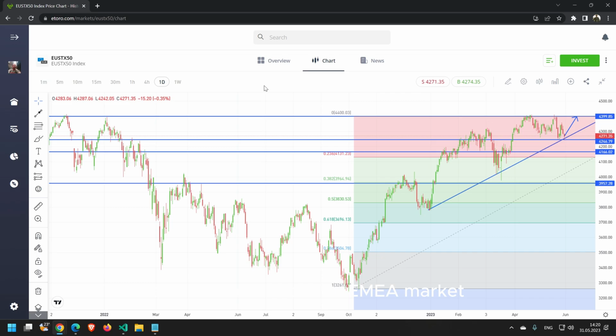And now let's move to EMEA market or European market, European Union, if you wish to say so. So as you can see, downtrend finished here. We are in uptrend and currently testing the major or all-time high levels. We did so twice and twice here. That's why I zoomed out so you can see what was in the past. And then price pulled back.